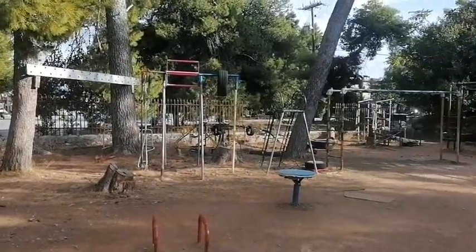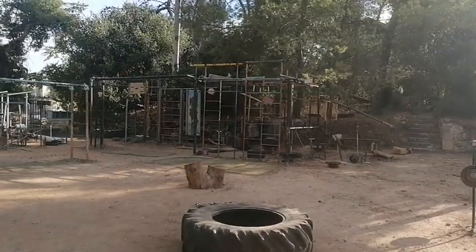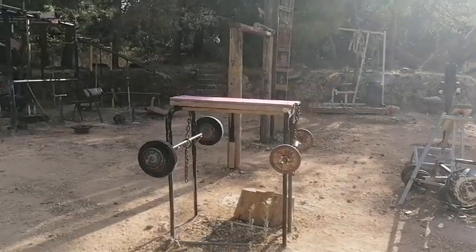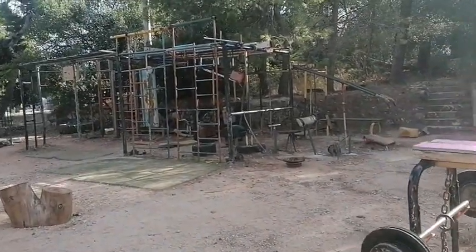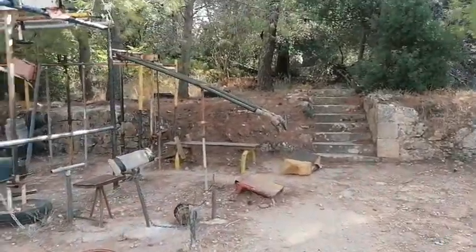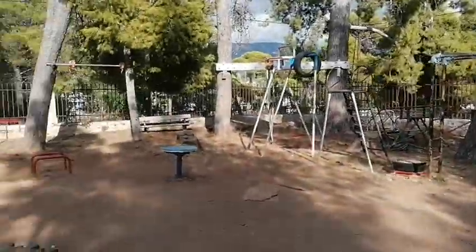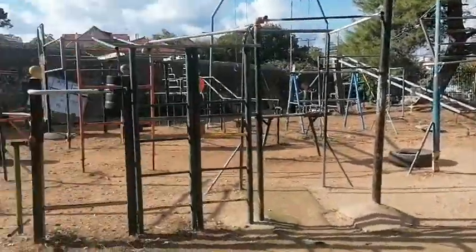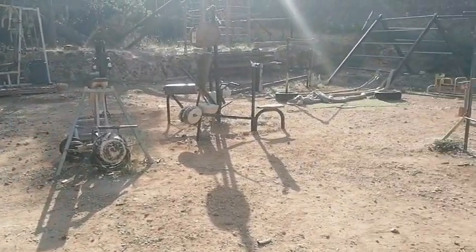It's a bit run down, I admit, but there's all sorts of stuff. But there's also a gym involved that's free. Look at that. See, there's weights on there. So it may have been a playground, but it's also now a training ground. Look at that. Yeah, not so much a playground for the kids.